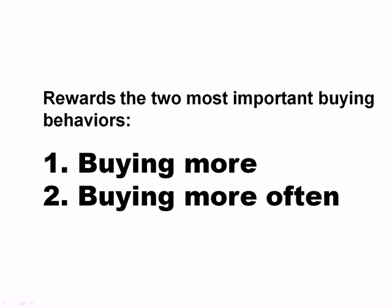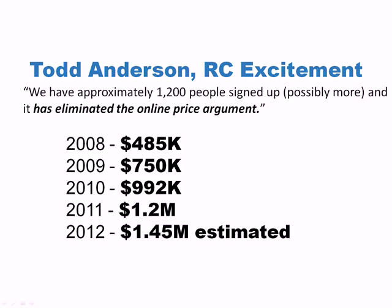So these are just a couple of testimonials from people. Todd Anderson from RC Excitement says, we have approximately 1,200 people in our program, and it has eliminated the price argument. How about that? You see, when you get people excited about your program, price becomes so much less important. What happens is they want to. They need to. They have a burning desire to fill up those boxes. So it's a powerful, powerful thing.